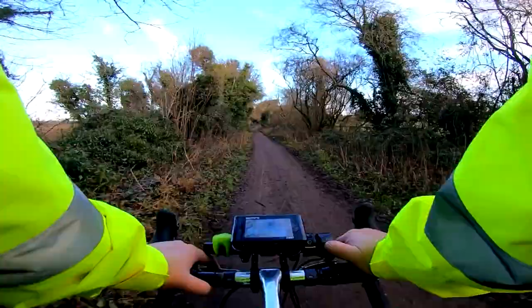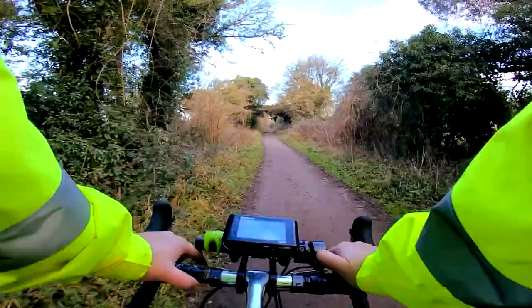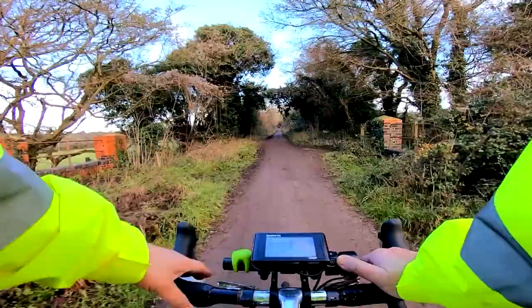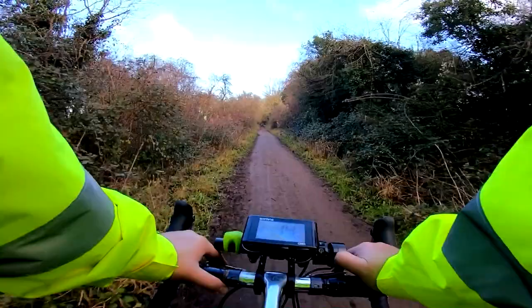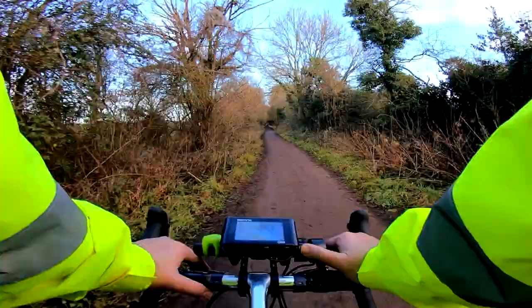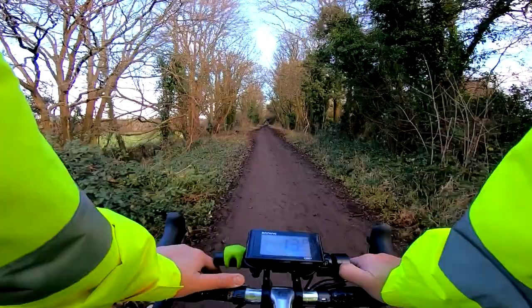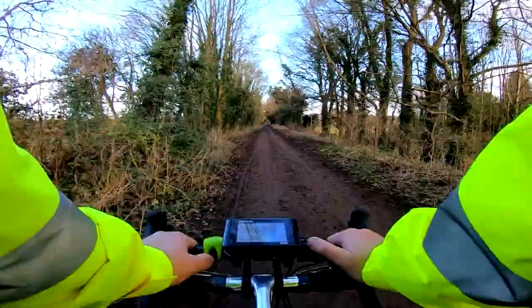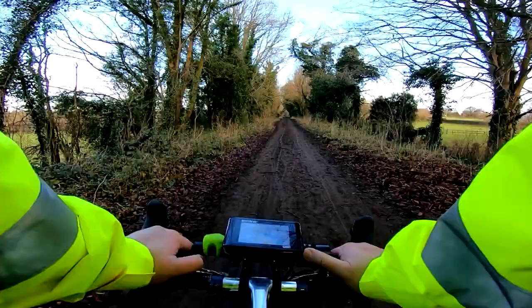Oh, I can see some people far away. These must be all local people. I think only the locals know about these places. A little stall here. You can sit down. These are all people's houses on the right that back onto this. You can see, for example, this one. I mean, they've got a big garden.